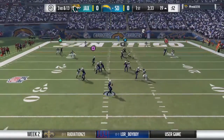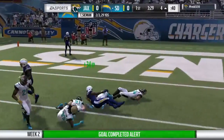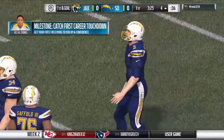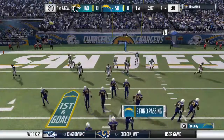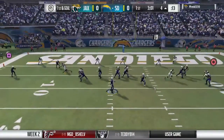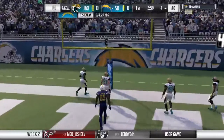3rd and long. It's Simeon. And he connects with Ebron. And he's able to pick up the first before he's brought down inside the 5 at the 4. And after that completion, you can understand why so many teams in the league are emphasizing speed on defense at every position. The tight ends are creating so many tough matchups now. If you can't run with a tight end as a linebacker, this is going to be the result every time.